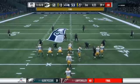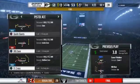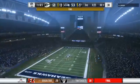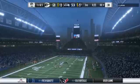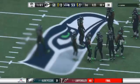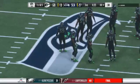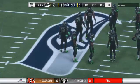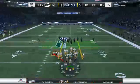Looks like the defense in press coverage here. Now contact up front as penalty markers come in. Who is this against? All right, so first down, 5 yards to go.